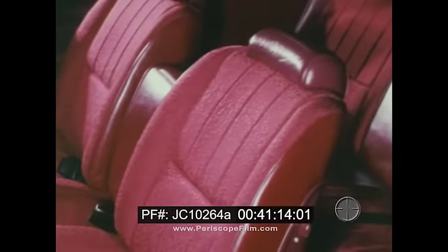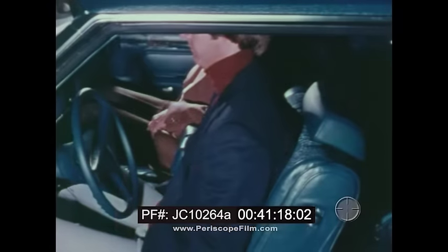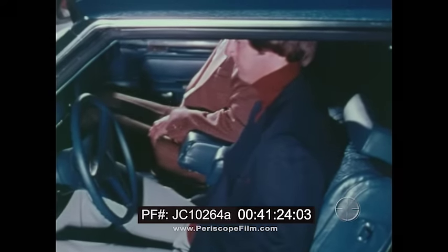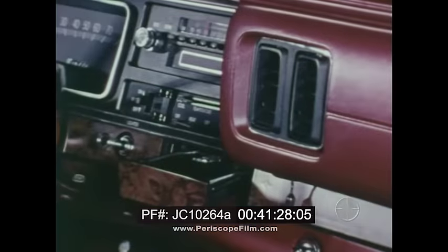This is the standard interior on the Brougham. Order it in 6 different colors. Or choose the optional seat. It has individual adjustments for driver and passenger. Plus, passenger seat recliner on 4-door models.